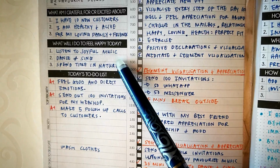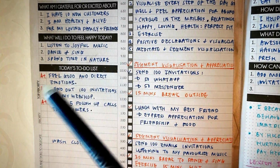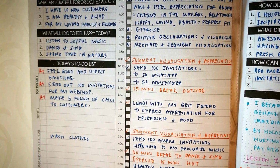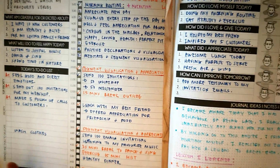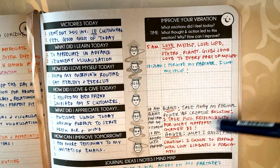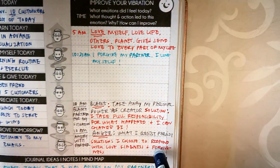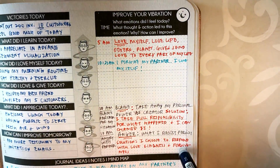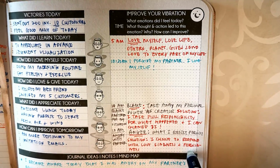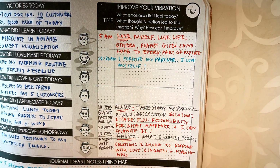So this is something we go much deeper in this journal. We have a special section for that. And it's really to start watching your vibration every single moment. And we do that here, is improving your vibration. This is really a game changer. If you learn to apply this section and you really know how to use it to the fullest, you will see how this will start transforming your life. It will be amazing, it will be crazy. You will be amazed on how fast it can change your life.